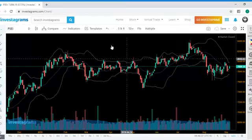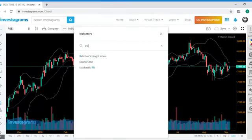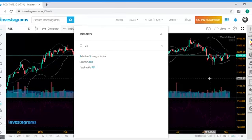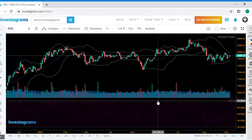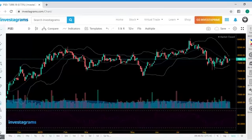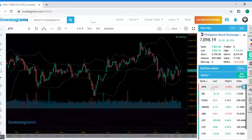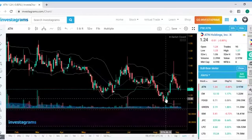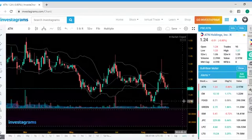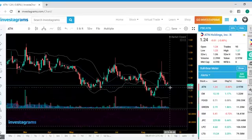All right. And I am also using the relative strength index as my second indicator. Okay. And these are the stocks that I'm currently watching. Well, let's check out ATN. So very briefly, ATN is just sitting at the MA20. So hopefully this doesn't break down.